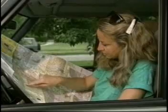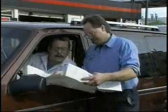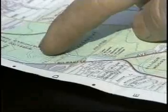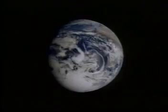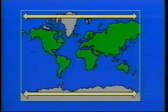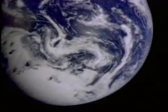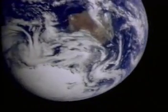Maps are flat drawings of the Earth. Unlike globes, they can let you see the whole Earth at once. Or they can show you just a small part of the Earth, such as your town, in great detail. However, because the Earth is round and maps are flat, they do not show relative shapes, sizes, and distances as accurately as globes do. Geographers have found ways to solve the problem of drawing a round world on flat paper.